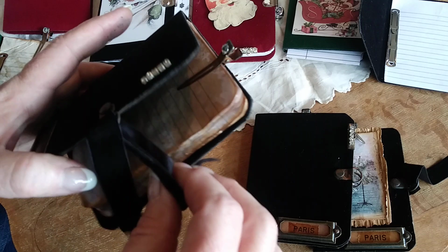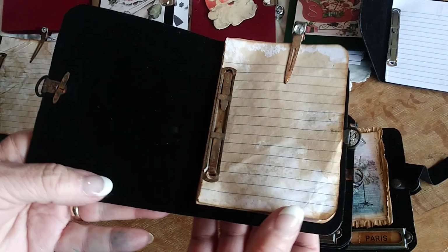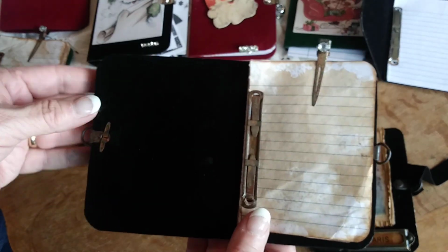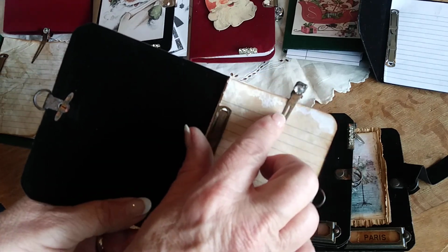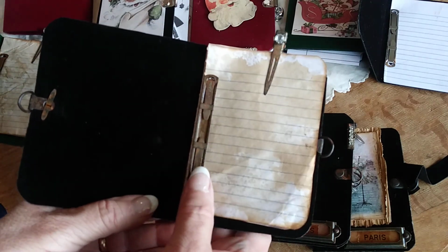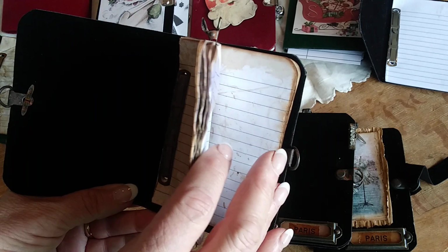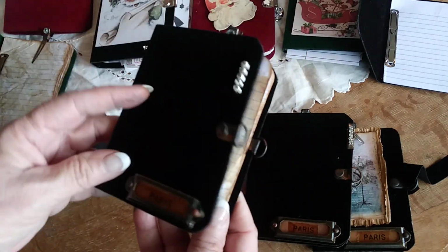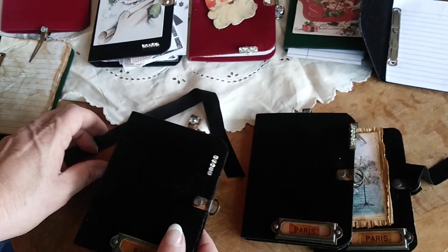And then on the inside, like I say, it's a little velvet ribbon, and on the inside I just left it plain. And this is an example of what you would get if you ordered one. You get a rusted alligator clip with a little bling on there. You get the rusted metal prong fastener and all the pages, and you get, I believe it's 15 pages in that. And so that is one that I'm going to sell in my shop.